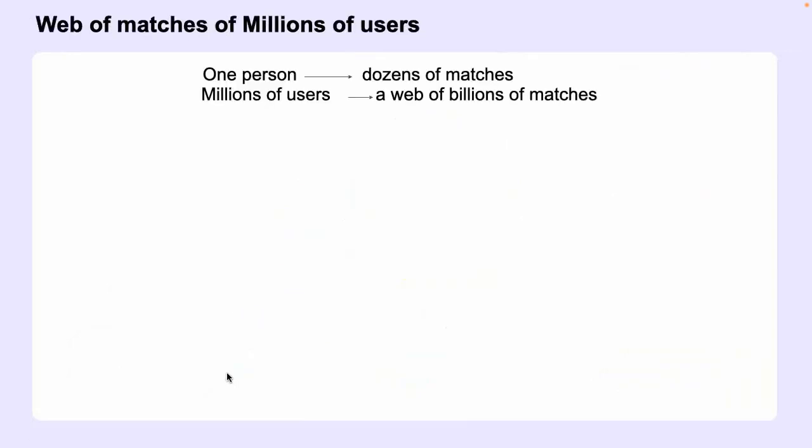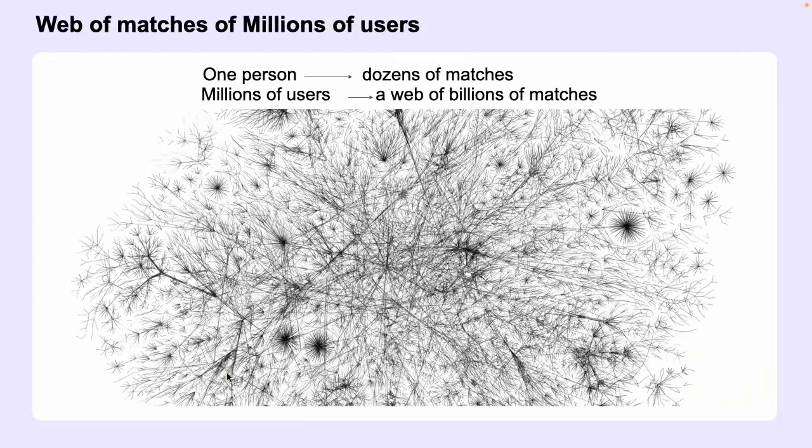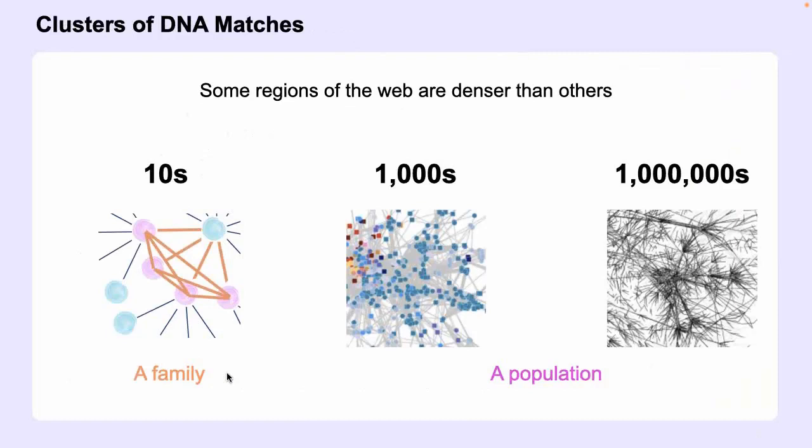So in MyHeritage, we don't look at only one person's matches. We look at millions of users' matches, which creates a web of billions of matches, which looks like this. And you can see here that we have denser parts and parts that are more sparse. When we're looking at the denser parts, if we have tens of people, it means these people are a family. But if we have a denser part which contains thousands or even millions of people, it means that they are probably a population.